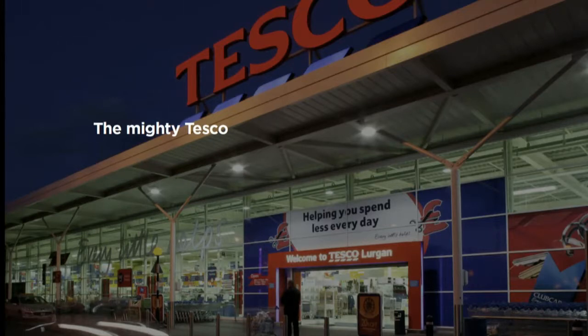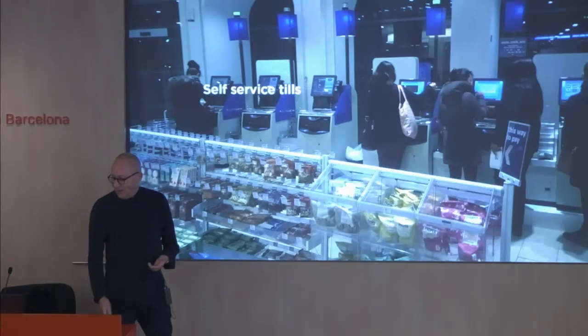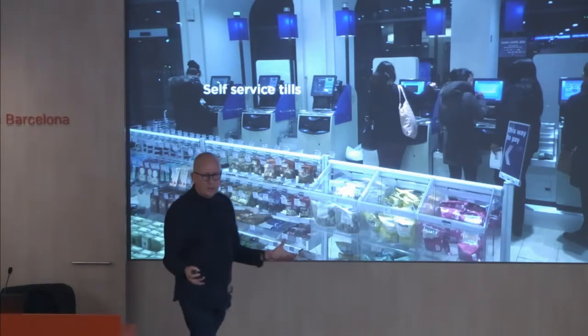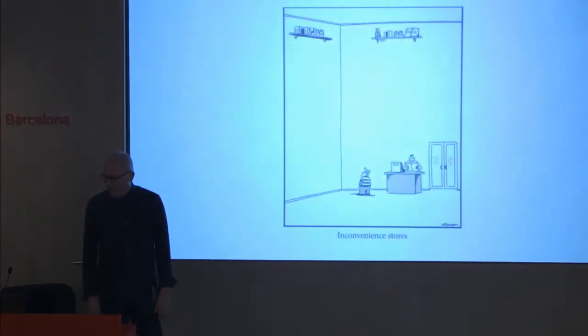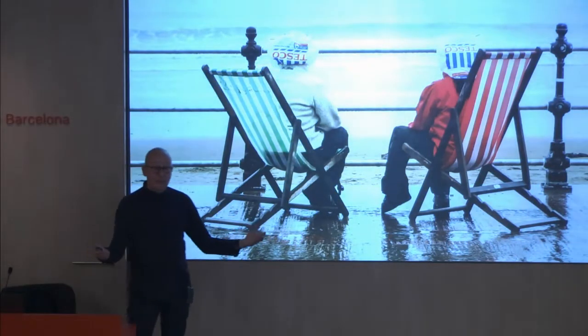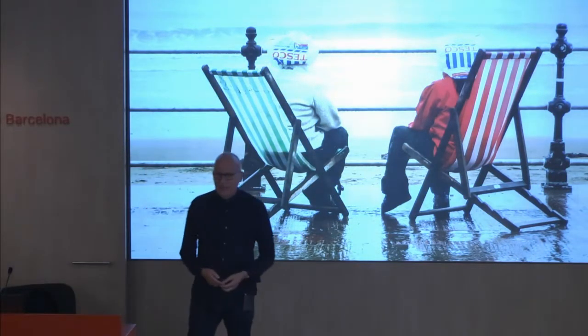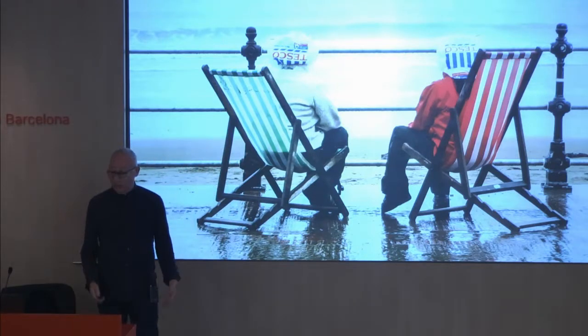Supermarkets, I don't know if you've heard of Tesco in Spain, but Tesco completely lost its way. It fiddled the books. It started selling horse meat. Then there's things like self-service tills, which annoy the hell out of everybody. Nobody knows how to work it. And convenience stores started popping up everywhere and really annoying everybody. And in the UK, we had to start paying for plastic bags. I know that happens here anyway, but that was really annoying in the UK.